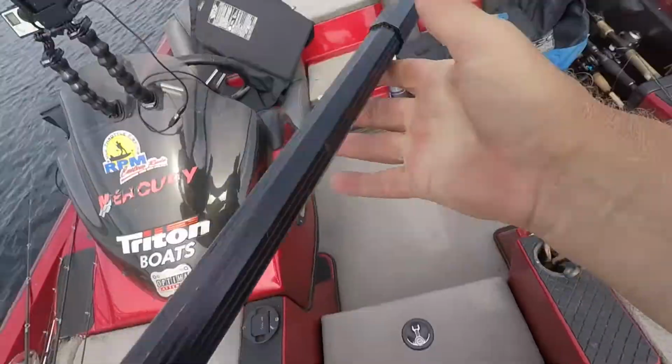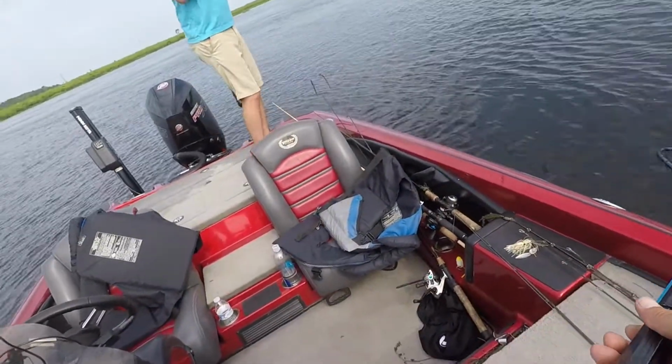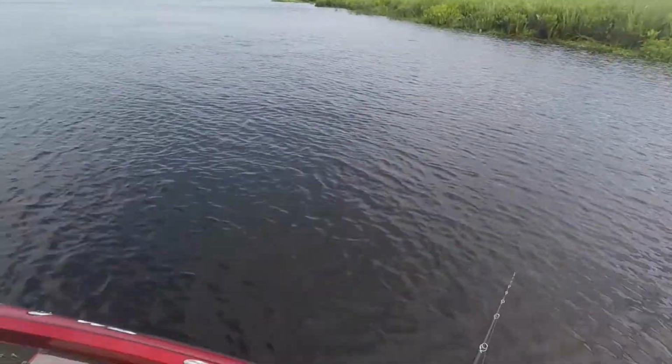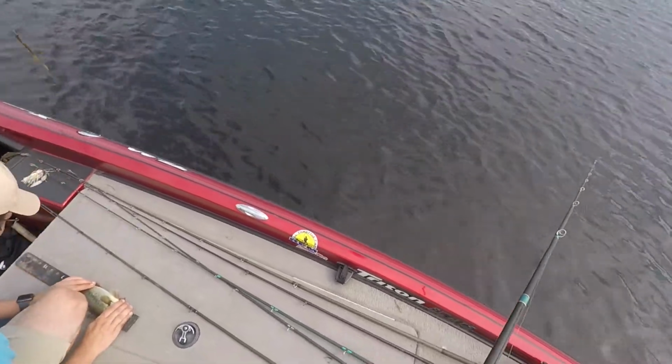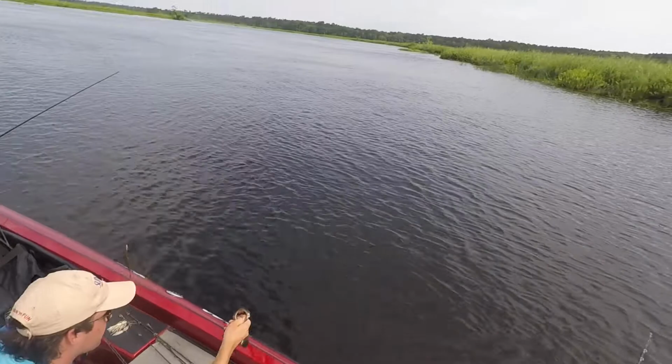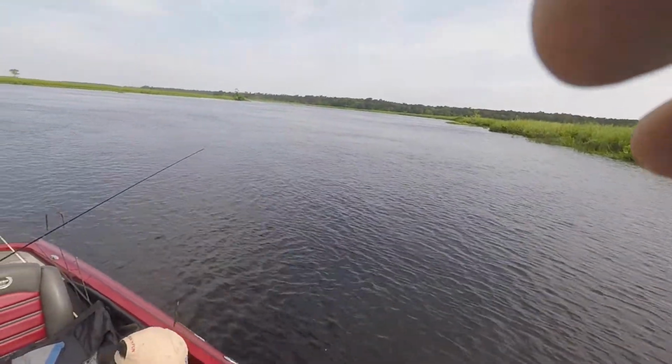There's a fish. Decent. Is that a keeper? I don't think so. It's gonna be like an 1/8 inch shy. Ugh. Hitting the big old worm.